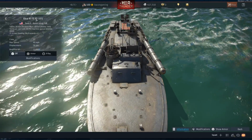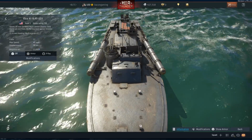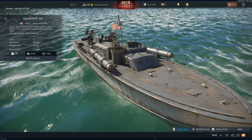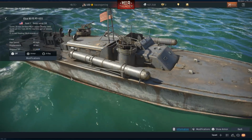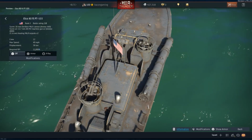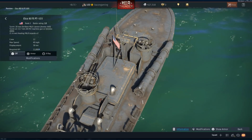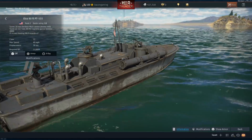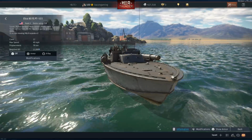This is a 2.0 rated rank 1 vehicle, 11,000 RP cost, crew of 12, 40 mile an hour top speed, and a 38 ton displacement. Now, this does have the 2 turrets of the 2 12.7mm AN-M2 machine guns, yet again, and it also still has the 20mm cannon at the back.